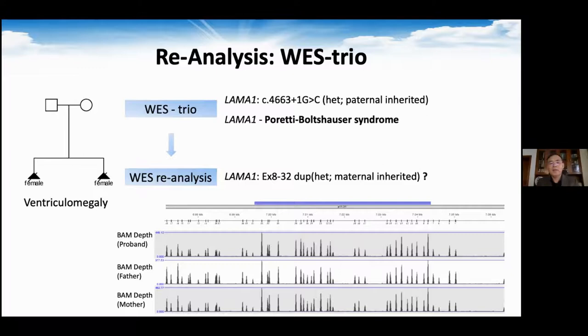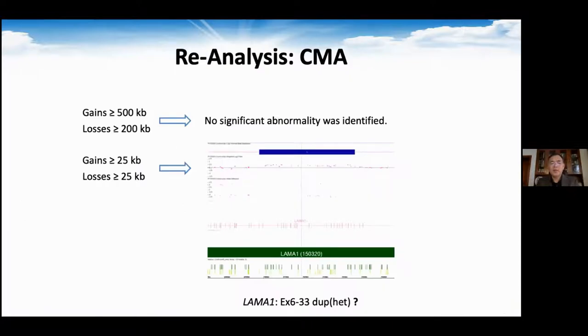That indicated a possible duplication in the proband. As there was no fetal DNA sample left after WES, subsequent studies were carried out on parental samples to determine whether there is a structural variant. Data of CMA was reanalyzed. No significant abnormality was identified by routine analysis.